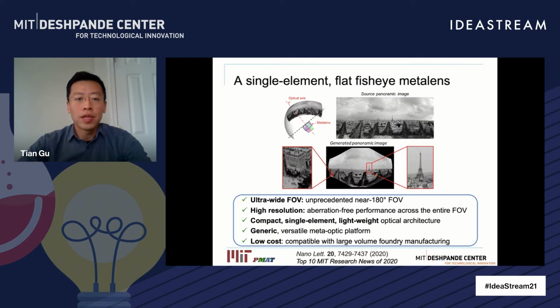The design can be used in both ways, for light detection and emission. This means that we can obtain high-resolution, aberration-free imaging or image projection, not only near the center, but also at the edge of a panoramic scene. Furthermore, our design architecture is generic and can be adapted to different spectral ranges of light. The metasurface fabrication is compatible with standard CMOS processes, so that we can leverage semiconductor foundries to scale the manufacturing at low cost.